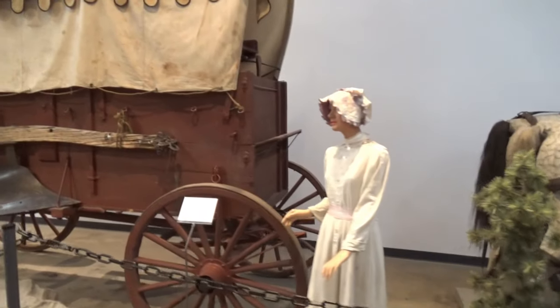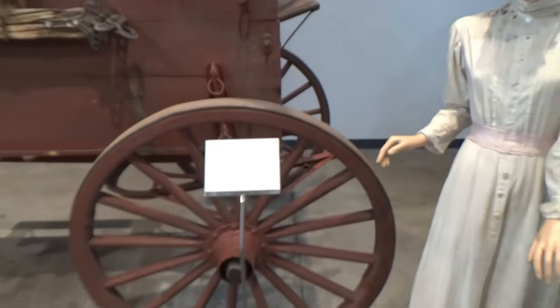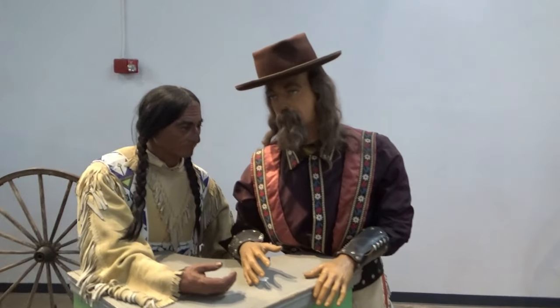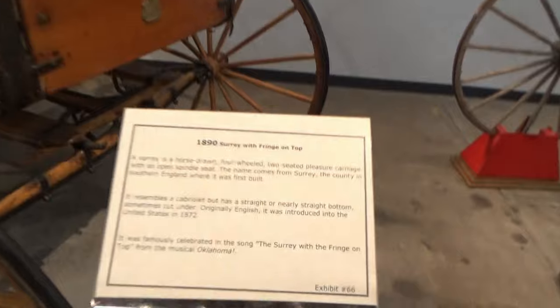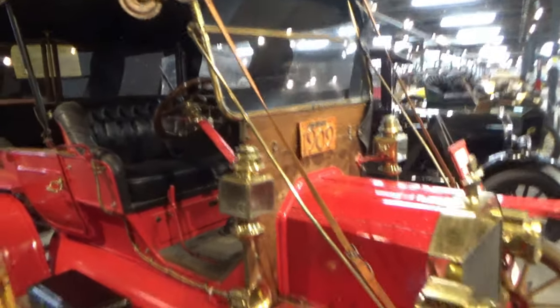So first we start off with an 1882 prairie schooner. Ever seen one of those? Oh, and guess who this is? And this buggy is a 1890 Surrey with the fringe on top. There's the fringe. This is a 1909 Model T.